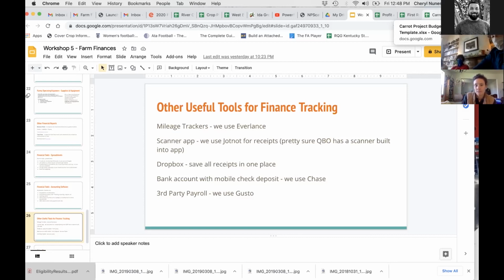We use a scanner app called JotNot that my brother-in-law made many years ago. You don't have to use JotNot, or if you have QuickBooks, I think you can scan receipts directly into it, but we use it for receipts. Every time we have a printout receipt, we scan it and put it in Dropbox so that all of that information is saved in one place. We don't hold on to paper receipts. Some people definitely do, and you can do that if you like.